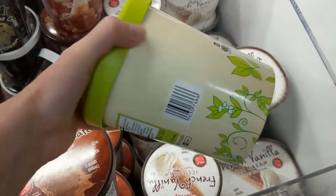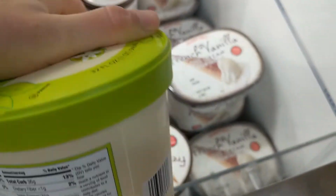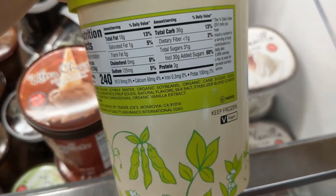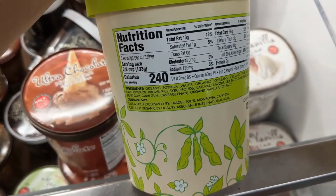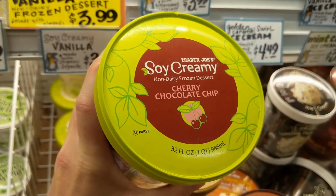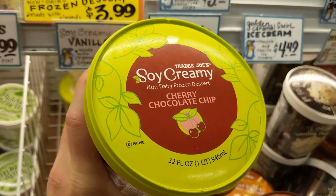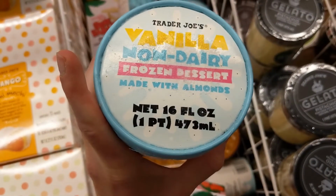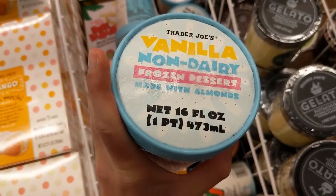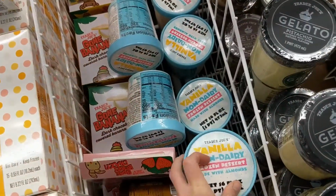I've seen this type of soy ice cream at Trader Joe's before, and it seems to be very good. I haven't tried it yet, but it is vegan. They also have a different flavor, this one, the chocolate cherry chip, which I'd like to try at some point too. These are good for treats, but I don't suggest using these items every day again. But hey, you can have a treat if you want to.